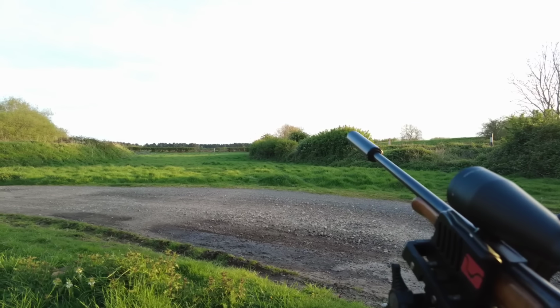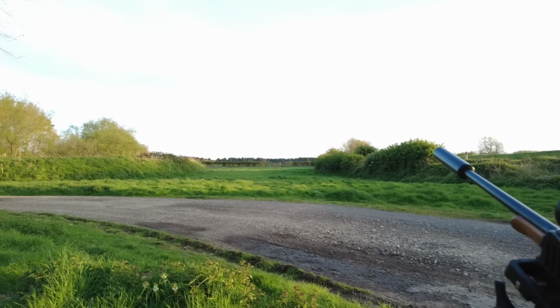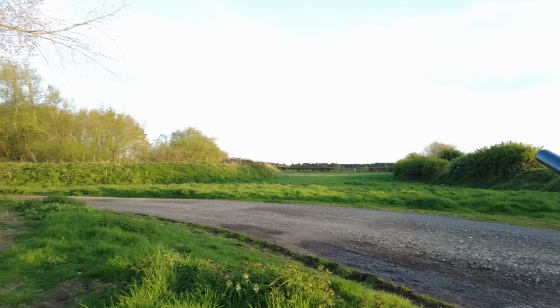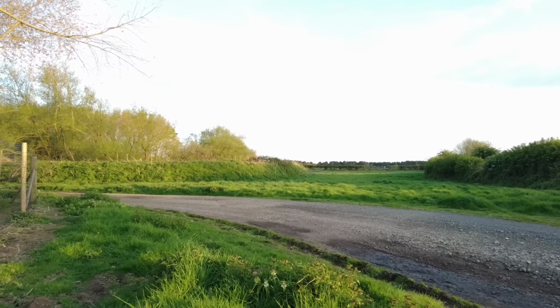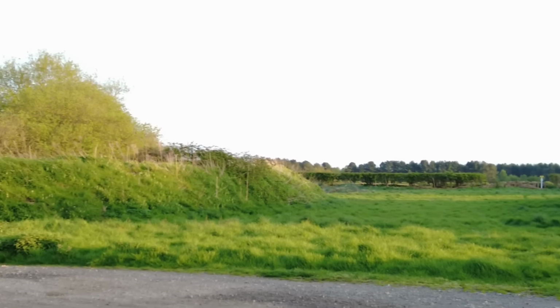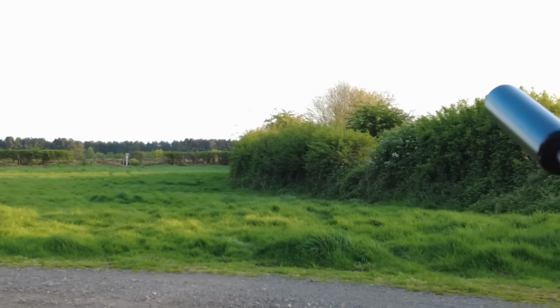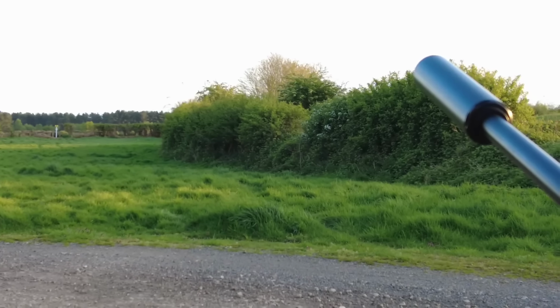Right, this bit of field here, it's got loads and loads of rabbits on it. We've just walked down here now, and just in front of that bit of a bank in there, and across there, there's a load of rabbits. But we're going to sit and wait anyway.